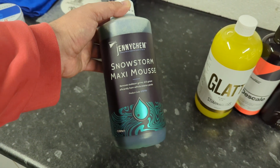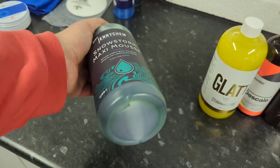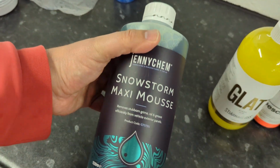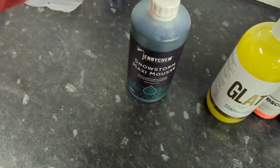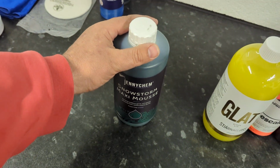Genichem. Some of you were asking about this. Snowstorm Maximus. It's cheap, 15 quid for 5 litres. This is our strong pre-wash. Can it compete with Bilt-Hamber? Is it as economical cost per wash? Is it as powerful? Doubt it, but if it is, 15 quid could be good. Sooner or later, someone's going to do it.